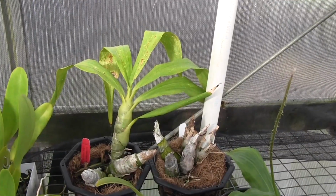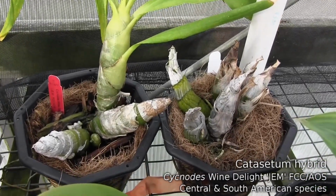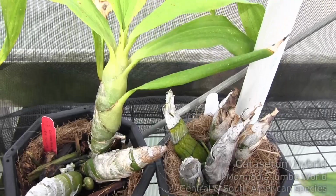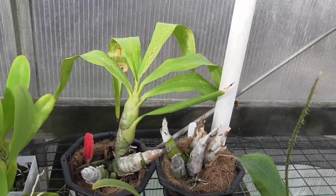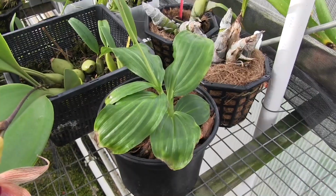My 2 Catasetum hybrids are kind of entering their dormancy cycle, so they've lost most of their leaves, and the leaves that are left don't look that great, but the bulbs look pretty plump, so they should be okay until they start putting out new growth in the spring.